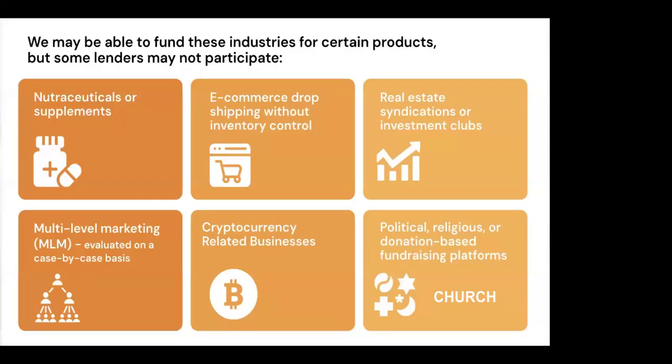So MLM, multi-level marketing, ACN. There are so many MLM companies, and people think that they're scams. These companies have been around for a long, long time. And this company can help an MLM company get the funding that they need. Cryptocurrency related businesses, that's heavily regulated, and the fact that we can help those type of businesses is powerful. And then lastly, is church nonprofits.